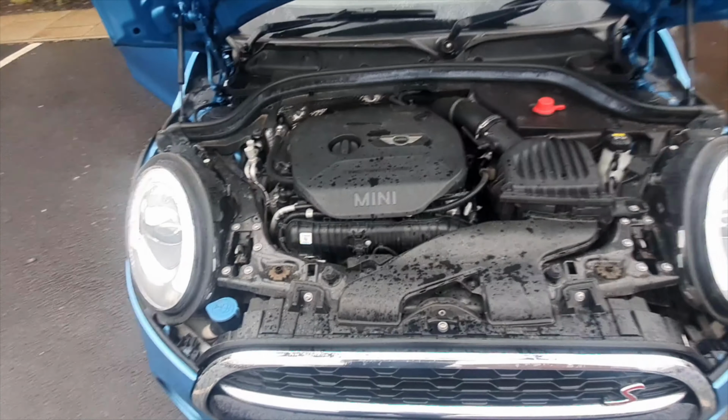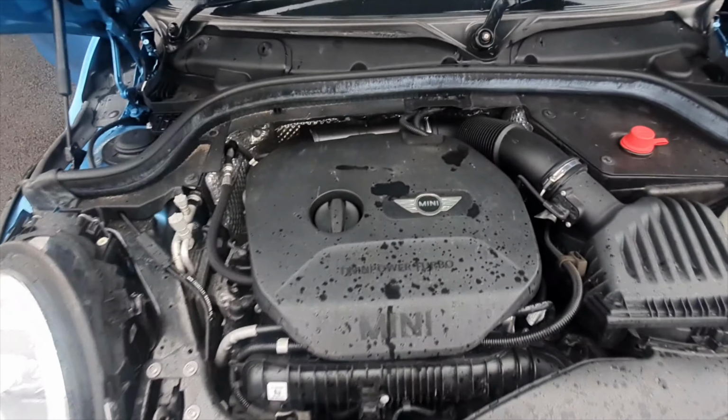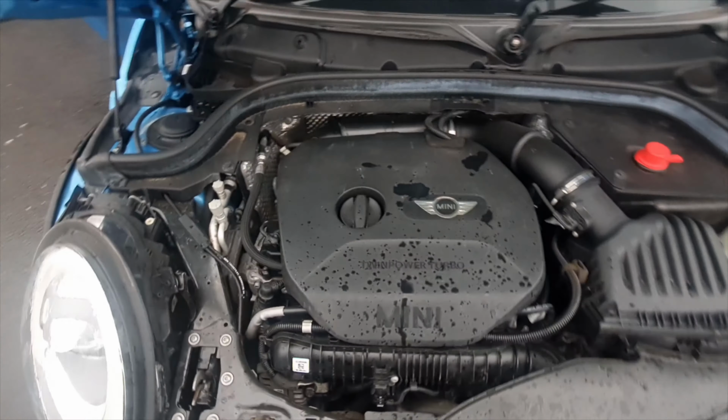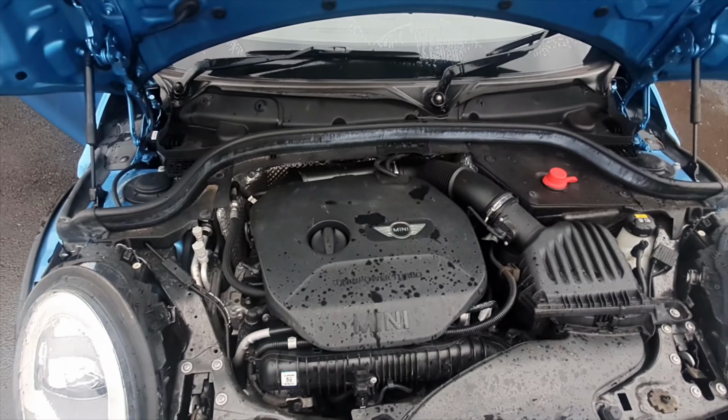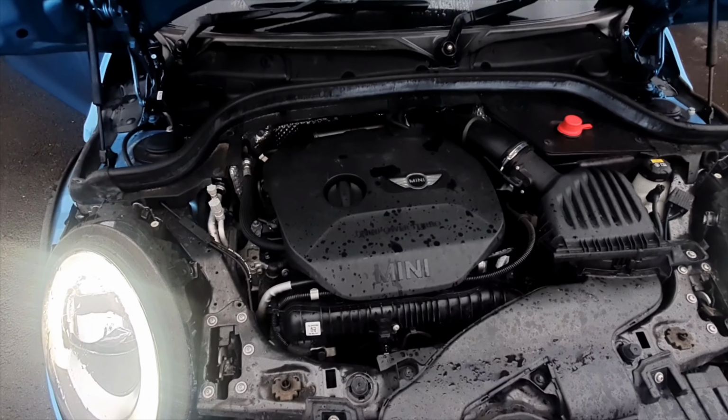Here we are where the magic happens, a 2-litre twin turbo BMW engine. And well, this car is in good condition. Let's hear what it sounds like when you start it up. Again, definitely a nice sound.